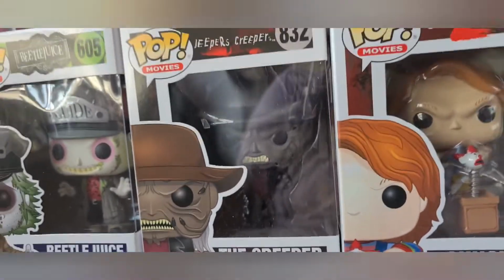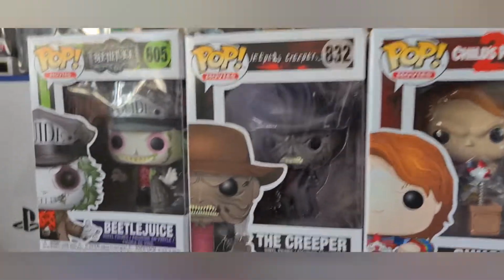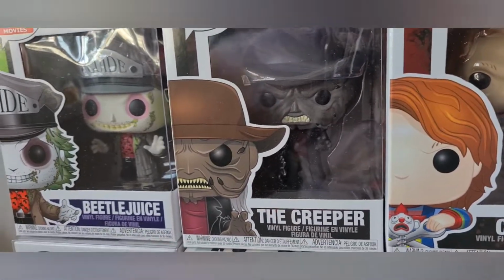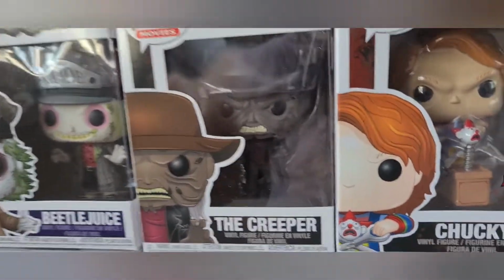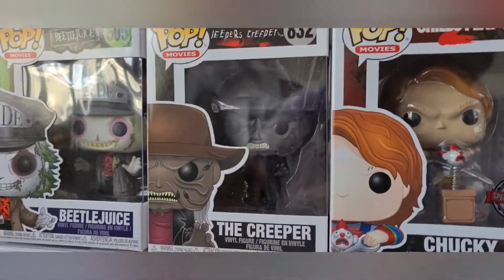So Alvary is probably one I'm not going to talk too much about, for obvious reasons. But the Creeper, from Jeepers Creepers, I would also like the other chase version, where the mask, not the mask, but his face is open. That's definitely one to get eventually. But that's the Creeper from Jeepers Creepers. Nice pop. Shame about what's going on behind the scenes.